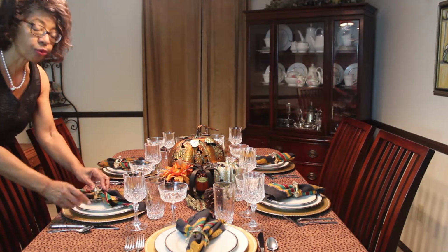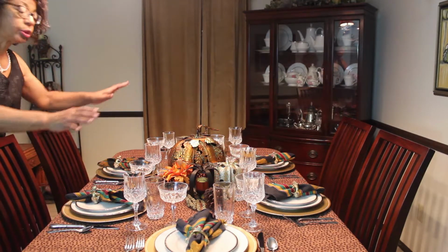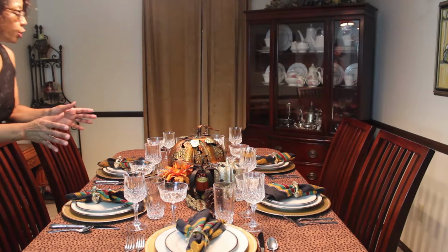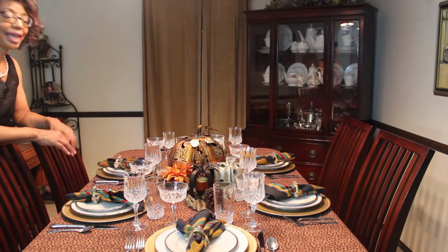But they pick up the gold from the chargers as well as the gold tones in that pumpkin and this bigger pumpkin. So I really feel like it all works together.